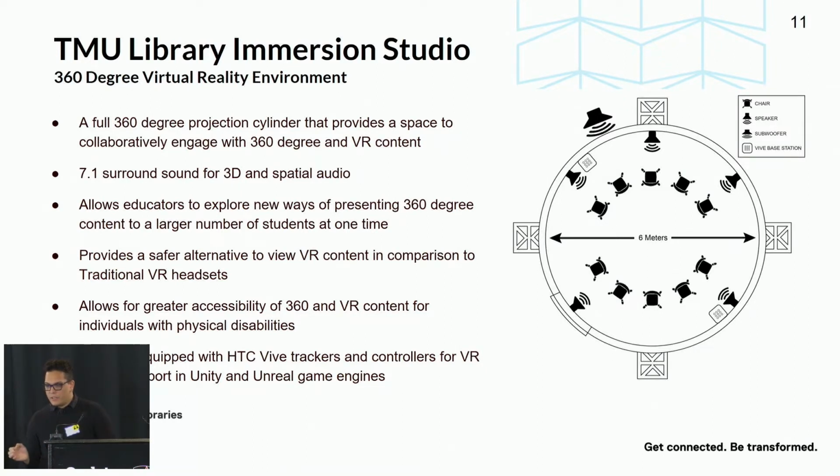So basically we call it the Immersion Studio. The Immersion Studio is a full 360 projection cylinder, which provides space to collaboratively engage in 360-degree VR content. It does have a surround sound speaker system for spatial audio and 3D sound. And then it allows educators to explore new ways of presenting 360 content. This next point here, I say it provides a safer alternative to view VR content in comparison to traditional VR.